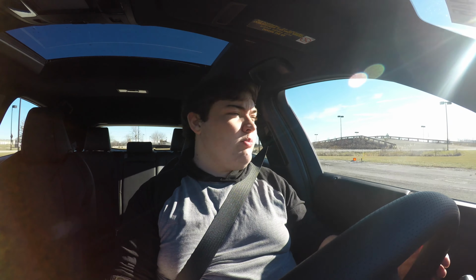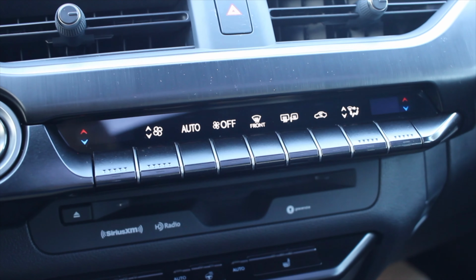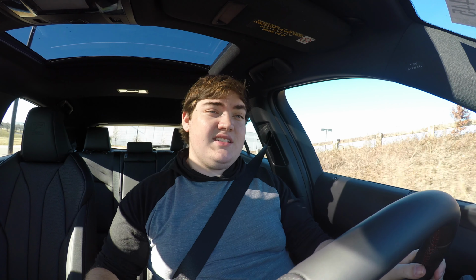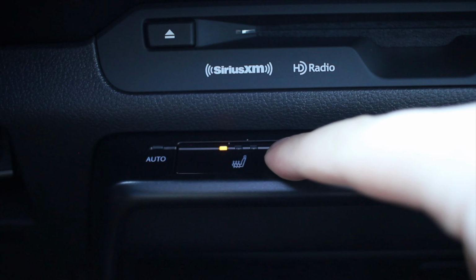And granted, as a person who doesn't listen to the radio a whole bunch, I do still appreciate that you can still get that. Down below that center screen is the air conditioning options, which have these really nice fighter jet style toggle switches. Really like that. Then you actually do get a CD player. If you still listen to CDs, by all means, you can listen to them in the UX. Then you have heated seats and heated steering wheel options. But not only heated seat options, you can actually turn it on auto, so it can sense and it won't get too hot or leave you too cold. I really like that as well.